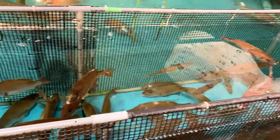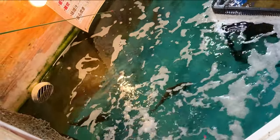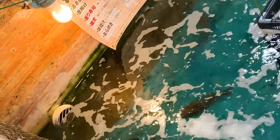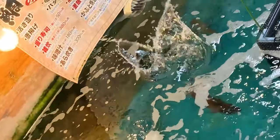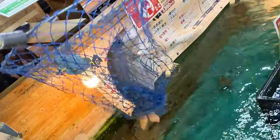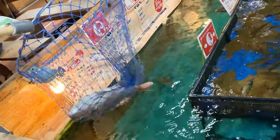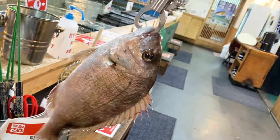Let's try catching a big sea bream for last. To fish a sea bream, you put bait on the hook, like regular fishing. I hope I can catch one. Oh, I got it! Wow, I caught one! Fresh sea bream. Yuppie! Such a big sea bream.